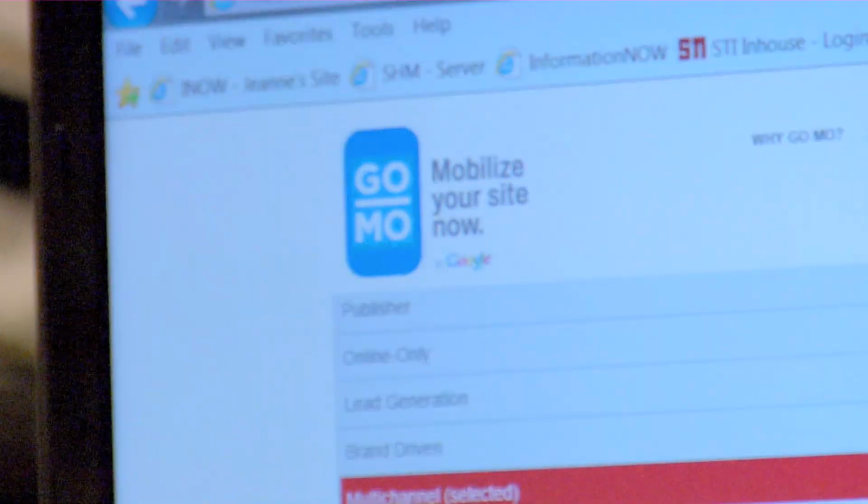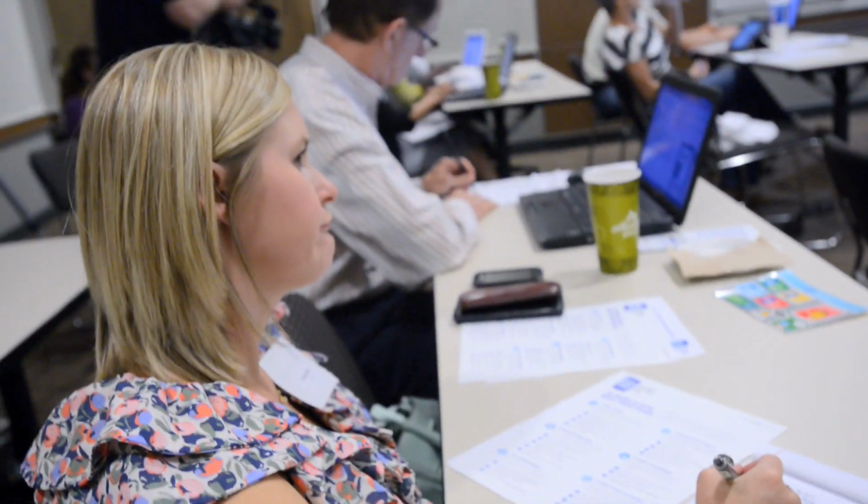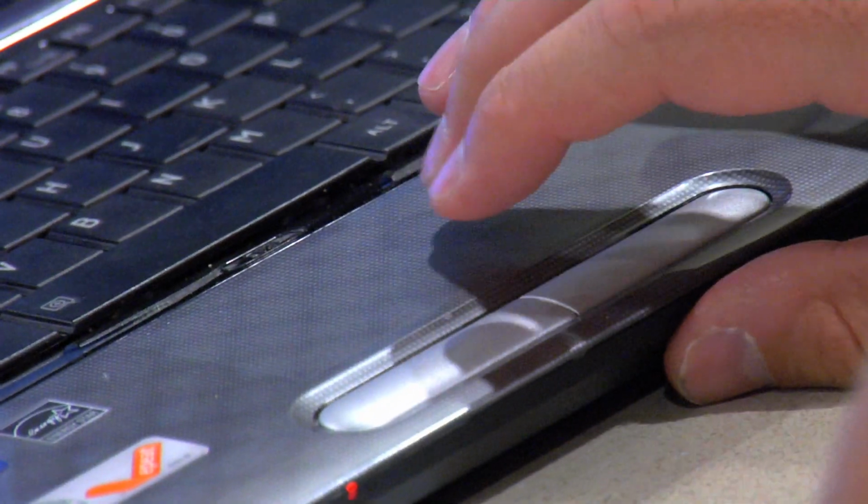95% of consumers are searching on their phone. Additionally, 77% are using their phone when they're in a store. 59% of these mobile searchers are going to visit that business. And we actually launched a do-it-yourself tool.